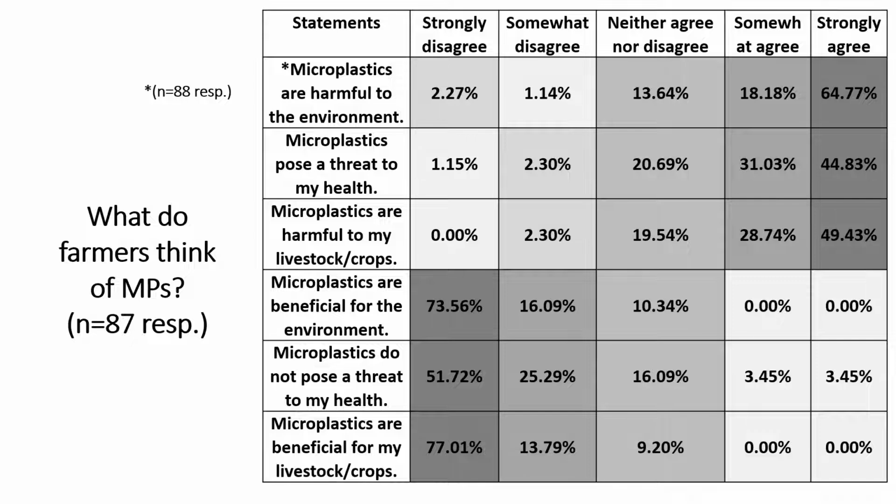Along with Maine farmers' management practices involving plastic, I wanted to know the perceptions of microplastics. So I created questions with a table of statements where participants selected how strongly they agreed or disagreed with the statement. It appears that nobody thinks microplastics are great for the environment, but almost 5% think that they are not harmful.